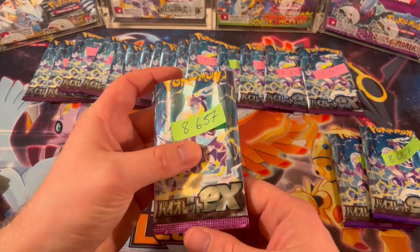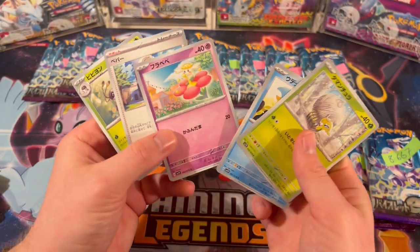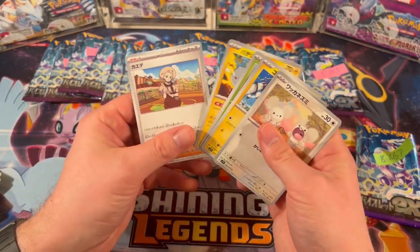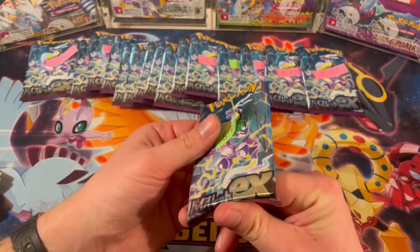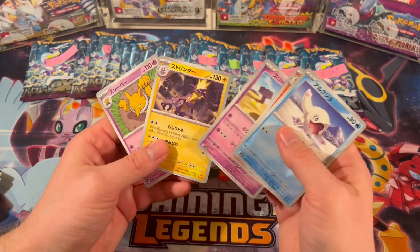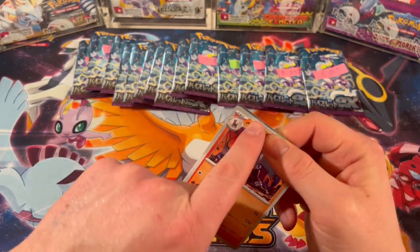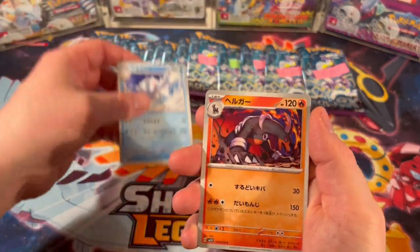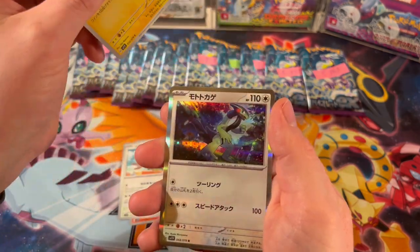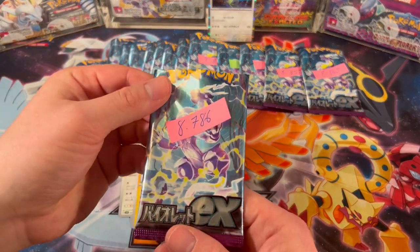Nada. Surprised. Nope. First heavy pack. Let's see what's up. Houndoom. Holo Cyclizar. Well, it looks like our theory's true.